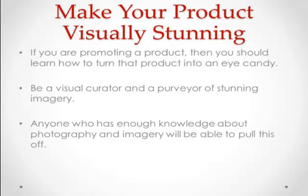Make your product visually stunning. Pinterest is all about stunning visuals. If you are promoting a product, then you should learn how to turn that product into an eye candy. What we basically want to achieve here is simple. Be a visual curator and a purveyor of stunning imagery.